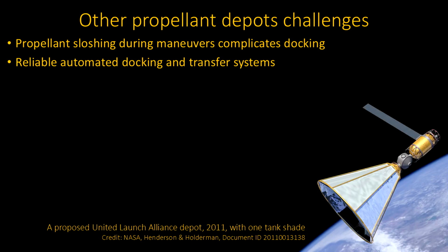Another problem is that propellant sloshing around during maneuvers can complicate docking. Sloshing is a typical problem in rockets, solved with a lot of baffles to break up motions. Finally, there's a general issue of having fully reliable automated docking and transfer systems.